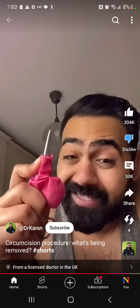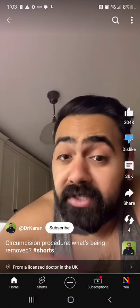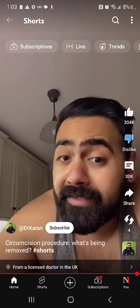Close the glans. The remaining skin edges are stitched together. Size and length is not affected. He just beat up that straw man so bad, and he thinks he's so good at this. It's so embarrassing for him that he doesn't even know the anatomy, structure, and function of what he's talking about.